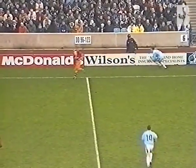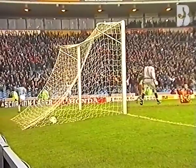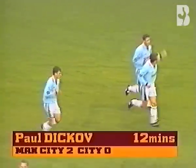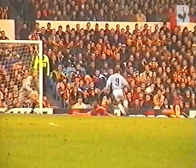Just changing his mind and putting the ball into touch. A long throw by somebody for Rosler. Bradford could be caught out, if they're not careful. Sass, oh dear, Dickoff, 2-0. A break there from City. A quickly taken throw-in on the far side. Rosler down the right. A mistake by Marco Sass. And there is Dickoff scoring his 4th goal to make it 2-0 for Man City.